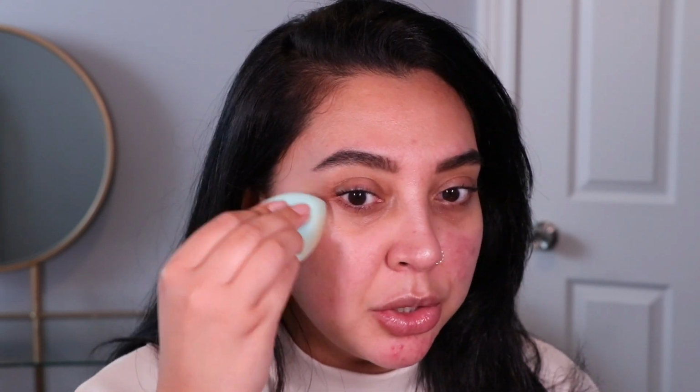And you really don't need too much to get a nice healthy glow to show up. But of course, if you want something more intense, you can add some more. I know a lot of people like to use this product all over their face under their foundation for a super glowy look. And I personally cannot get away with that. I wish I could, but I cannot. So this is how I usually use it.